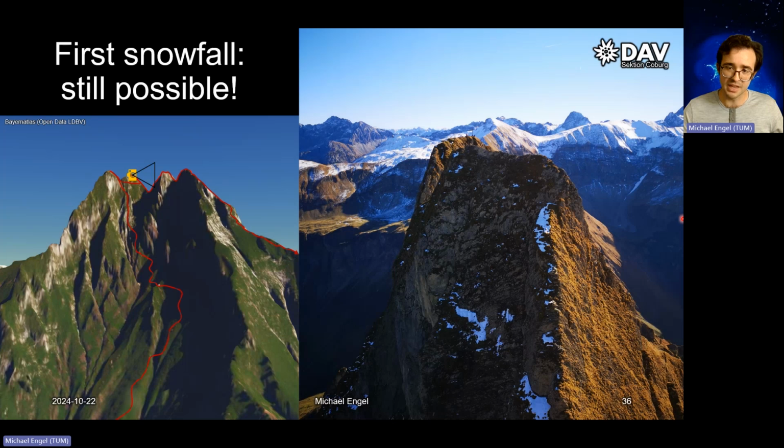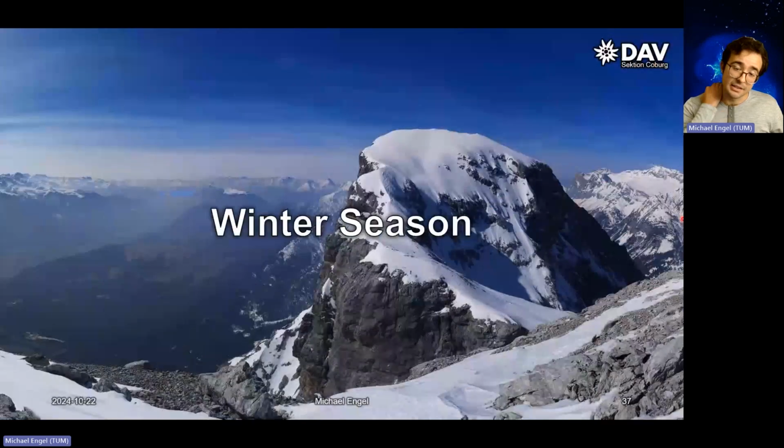But still, we assessed the snow coverage even within the shadow based on the Sentinel-2 imagery with atmospherically corrected imagery and using some settings for the visualization from Copernicus Browser. And well, yay. And after first snowfall comes the next, and that's called winter.